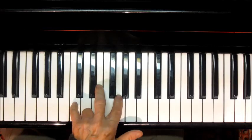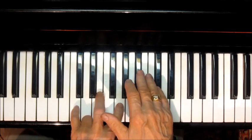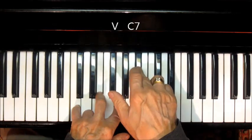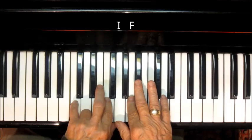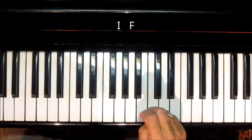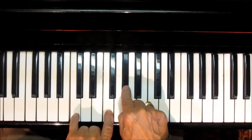Here's my trusty C chord. When I add a seventh, I create a dominant 5 chord. It activates the chord and provides forward movement, especially when the seventh falls to A, the third of F. I've just created an authentic cadence 5-1 in the key of F. Or the seventh could fall to A flat, the minor third in the case of F minor.